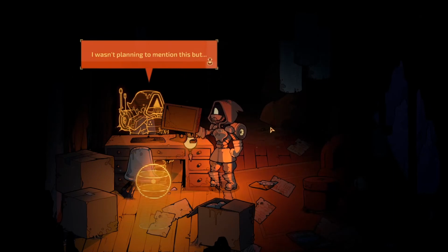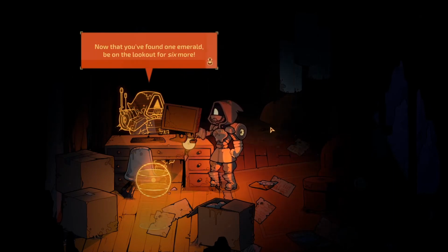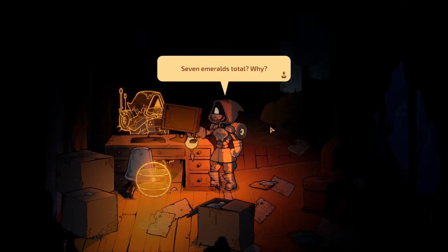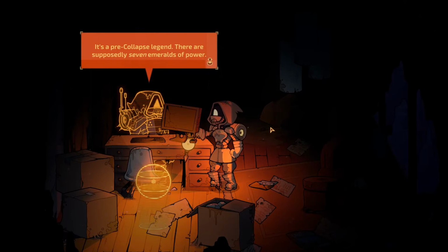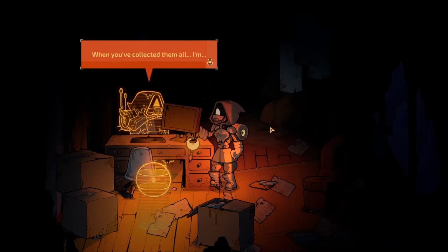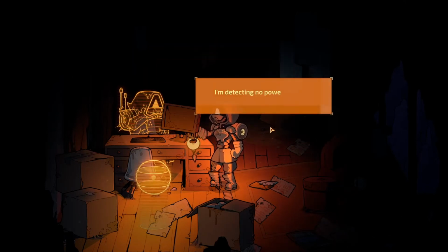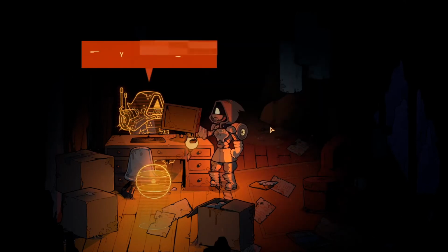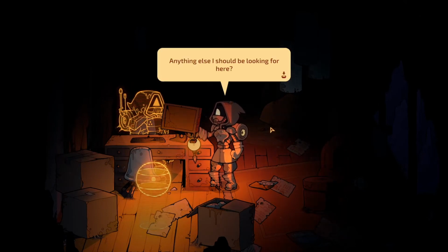I wasn't planning to mention this, but now that you found one emerald, be on the lookout for 6 more. 7 emeralds total? Why? It's a pre-collapse legend. There are supposedly 7 emeralds of power. If you collected them all, I'm not actually sure what happens. Really? I'm detecting no power from this mineral. You're sure? Dang. Anything else I should be looking for here?